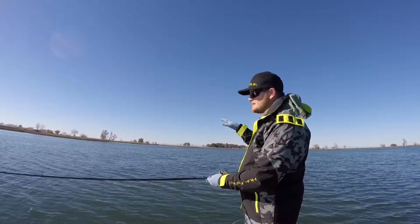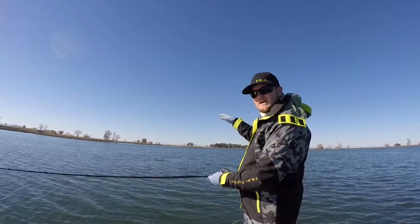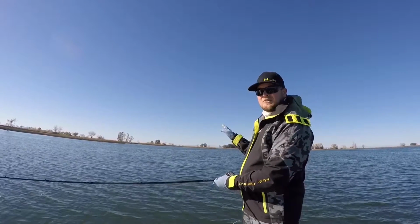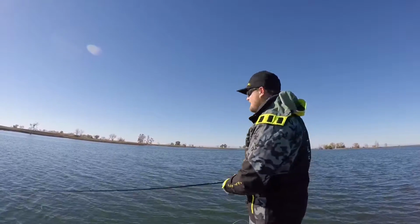That's where I like to fish, the edges between the deep water and the shallower water where the grass is growing. But when it comes to looking for good areas, whether it's looking for bait or looking for grass, the birds will tell you where it's at.